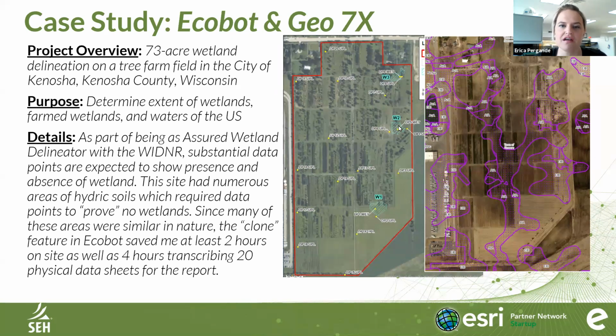area. And the thing that helped me save a lot of time in the field was the clone feature in Ecobot. That's because a lot of these areas were really the same. The soils were the same. A lot of the vegetation was a lot the same.